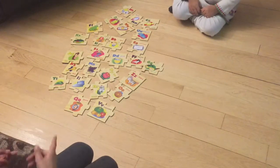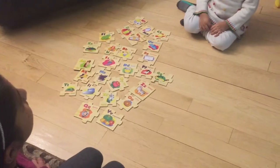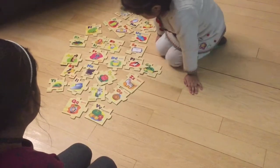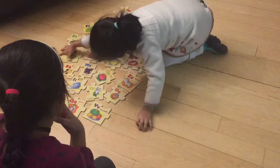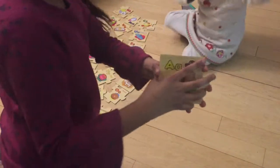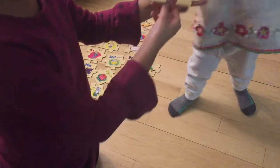Marion, do you want to play with the alphabet? Okay, let's start. A is for ape. Ape. Can you go find it? Great job. It's a monkey. A is for ape. Ape. And it looks like a monkey or a gorilla. Can you put it?